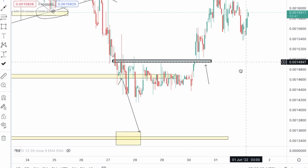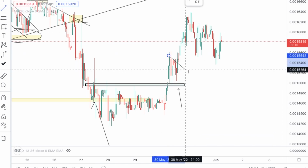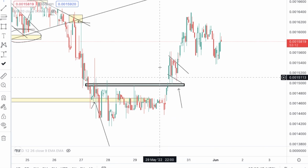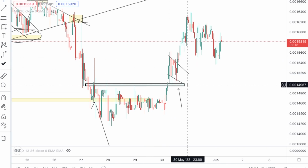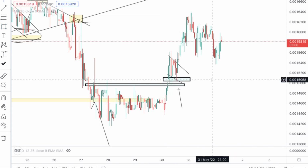So this project is doing a lot of cool things. And when you guys look at this, it was another bullish pattern showing us that we did have a bullish flag. So a lot of bullish patterns, especially after a key retest around the 0.0014. This was such a great level in the market to start looking for your buying opportunities.